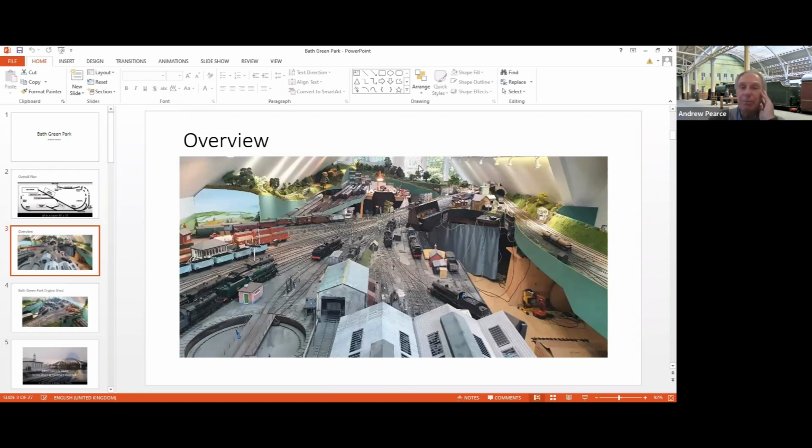So this and the following picture show the railway in its entirety. That's looking one way out from Bath. Bath Green Park is lower left, out of shot. You've got the top of the Somerset and Dorset engine shed, the turntable, behind which is the Midland shed. On the left is the Midland yard, and then following the main line across the room to the right-hand side, the Somerset and Dorset yard and Bath Junction are there.